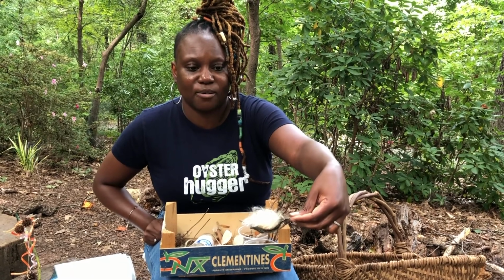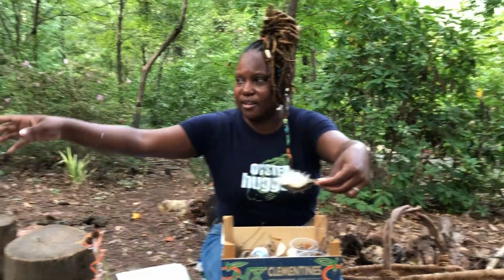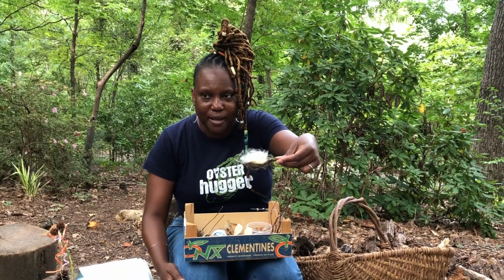Would you like to see me blow all of this fluff? So when I blow the fluff and it lands, what do you think is gonna happen? Guess what? Those seeds are probably gonna land somewhere, and more milkweed is probably gonna grow in that spot.